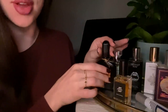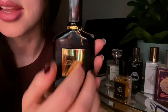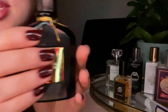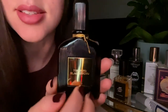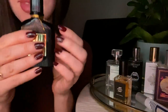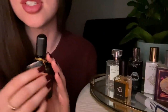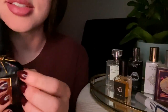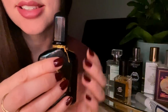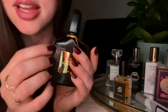I'm going to start with my current favorite, which is, of course, Black Orchid by Tom Ford. This was a gift from my sister, who's big into perfume. So this one I typically wear on special occasions, at night, or special dates and things like that. New Year's, I would wear this for special date night.